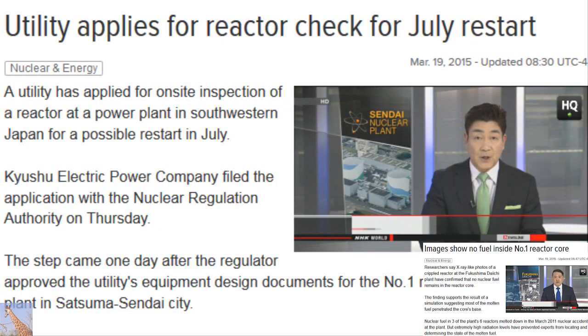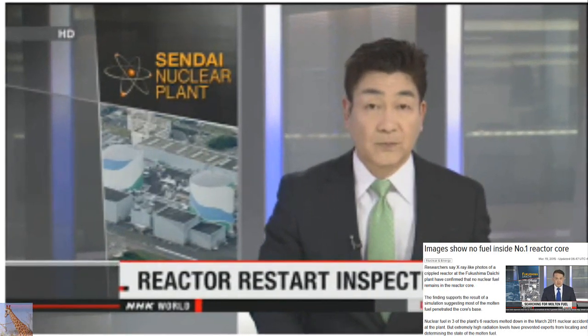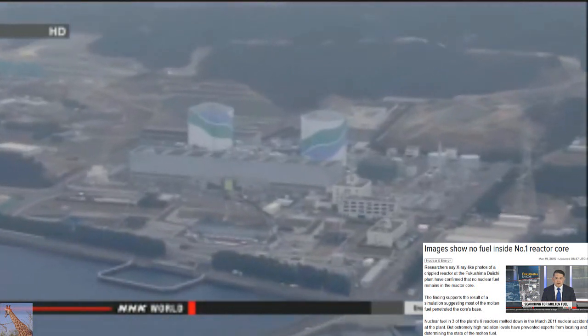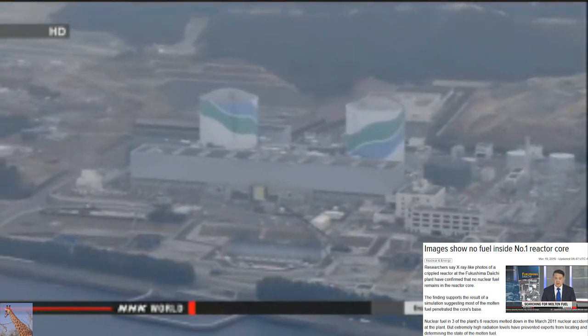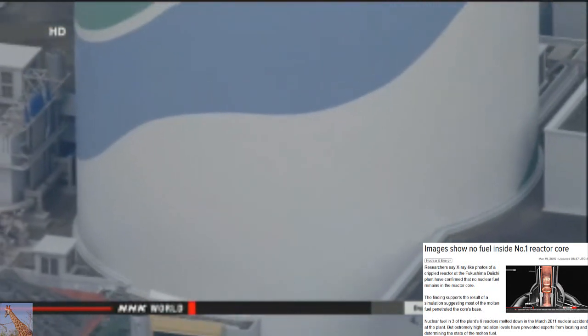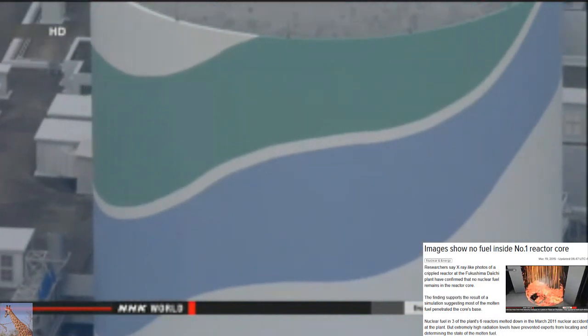Another nuclear facility is preparing to resume operations. A utility in southwestern Japan has applied for on-site inspection of a reactor. This could allow its restart as early as July. Kyushu Electric Power Company filed the application with the Nuclear Regulation Authority on Thursday. The step came one day after the regulator approved the utility's equipment design documents for the No. 1 reactor at the Sendai plant in Satsuma, Sendai City.